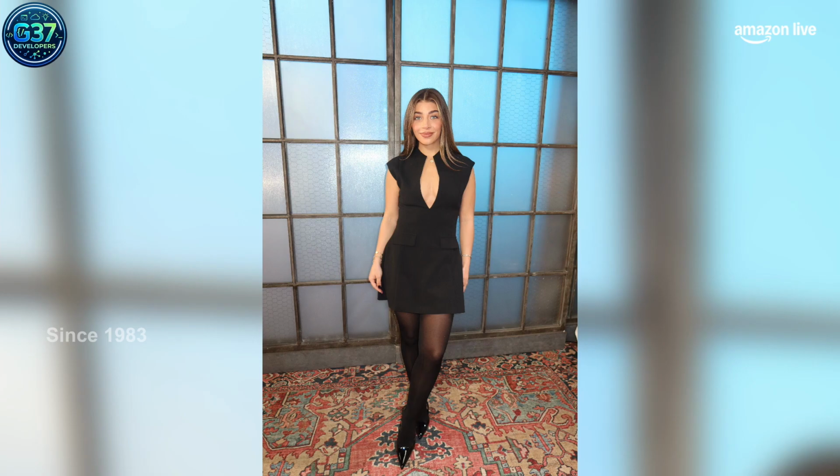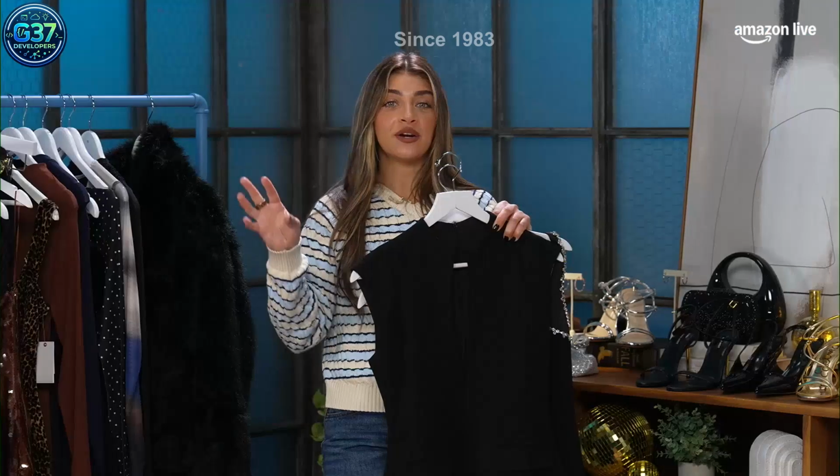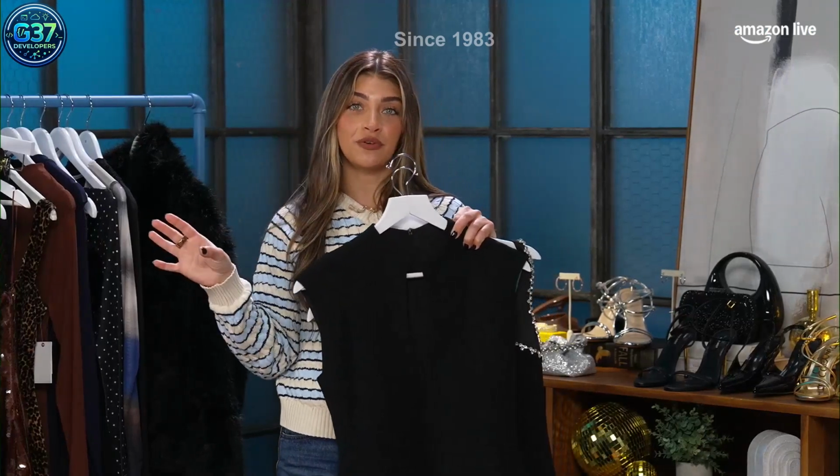This is the dress. I am obsessed with it. It's in my cart. It is so flattering on. The V-cut isn't too much, but the peplum is perfect to where the dress pops out. The tights are so nice with the pointed toe heels. It's just such a classy look that I would wear this on my birthday, to dinner, literally on so many different occasions.